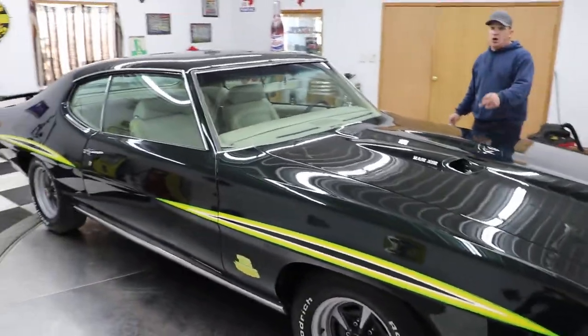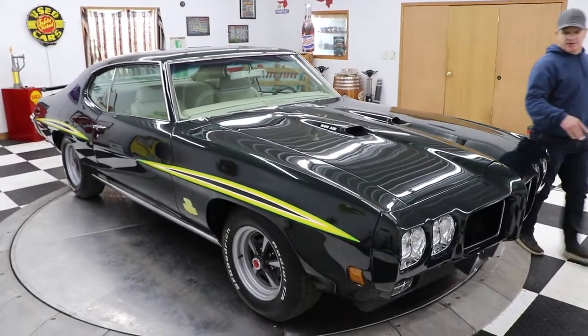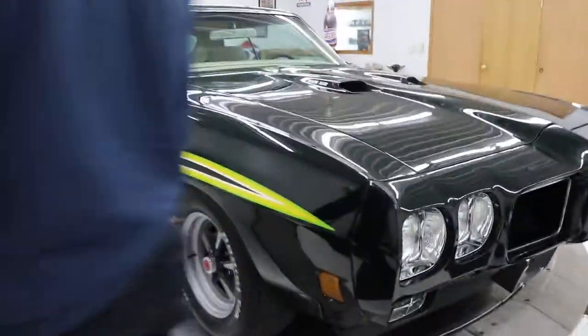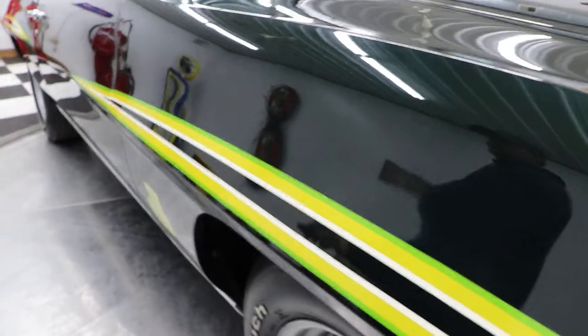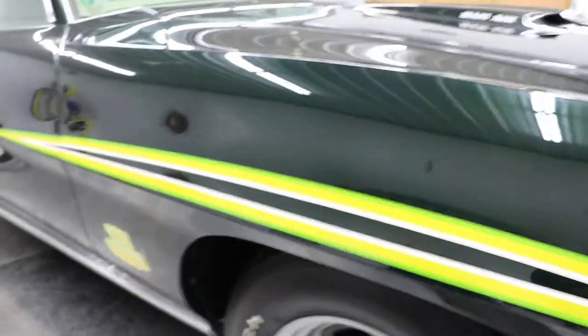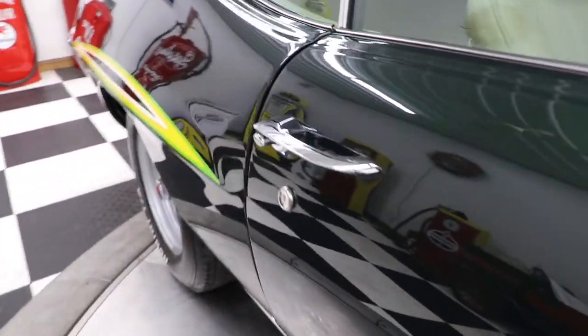You can take a look at all your gaps on your hood. You can take a look at all the gaps on your fenders. The paint job on this car is absolutely phenomenal. The original style GTO Judge stripes down the side of it. It's got the correct PMD, Pontiac Motor Division, rally wheels. It's got BF Goodrich Radial T/A raised white letter tires on it.